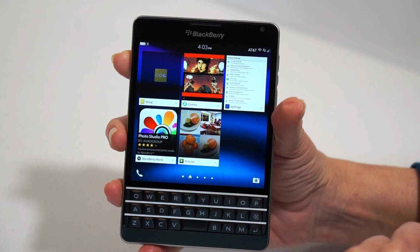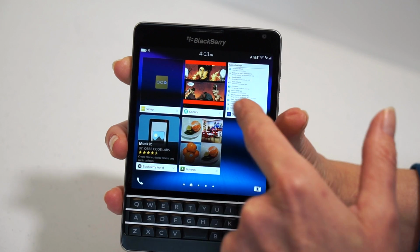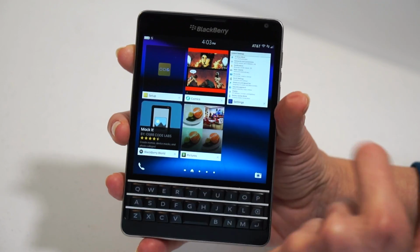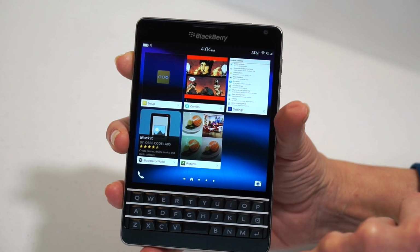If you're already familiar with BlackBerry OS 10, then you know how this rolls. But it's pretty cool. You get a little card basically for every app that you have running, so you can switch through and go back to them pretty quickly and easily. It kind of animates and fills in with the last thing that you were doing in that application.